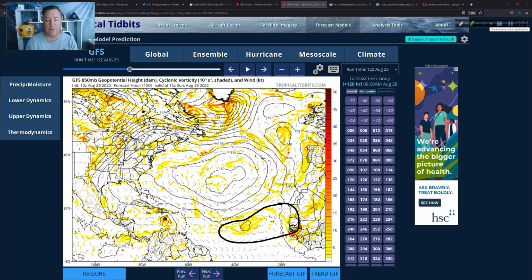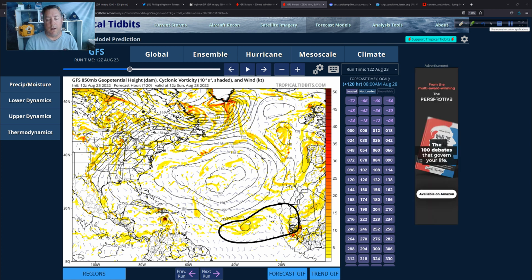So anyway, the eastern Atlantic still looks pretty anemic overall, and it might just be that things are going to be delayed a little bit. Then once we get into September, the tropical waves are more moist. Overall, the environment is more moist, and we do get a couple of long-track hurricanes in the main development region.